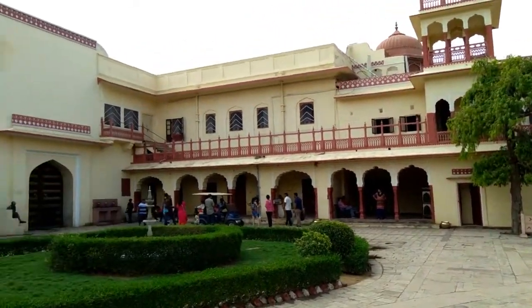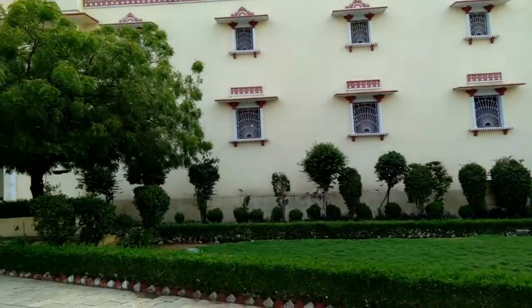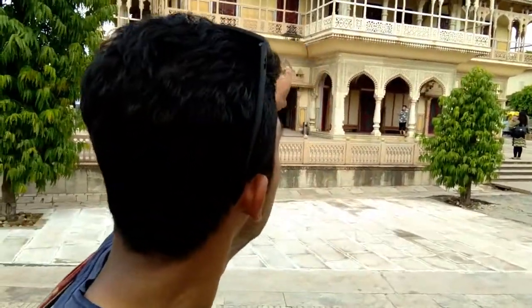I wish I could talk more about City Palace, but I'm so lost in appreciating the details and just the way it's built. It just exudes this kind of elegance and royalty. I mean, take a look at this place over here. Look at the details on each and every arc and each and every pillar.